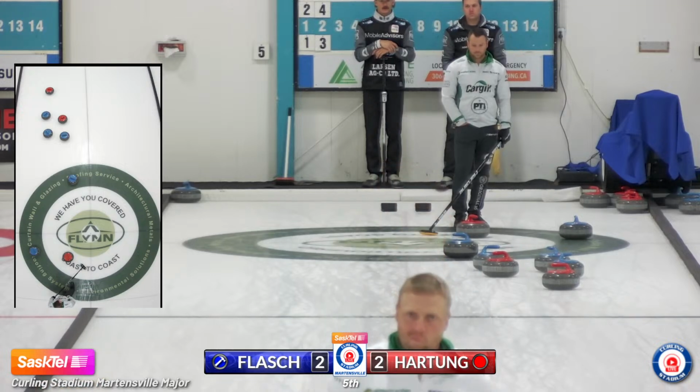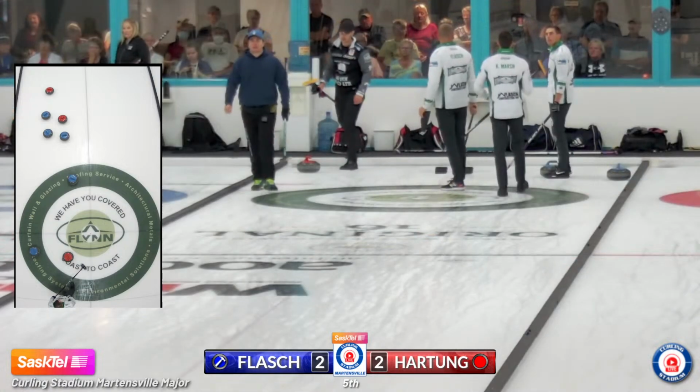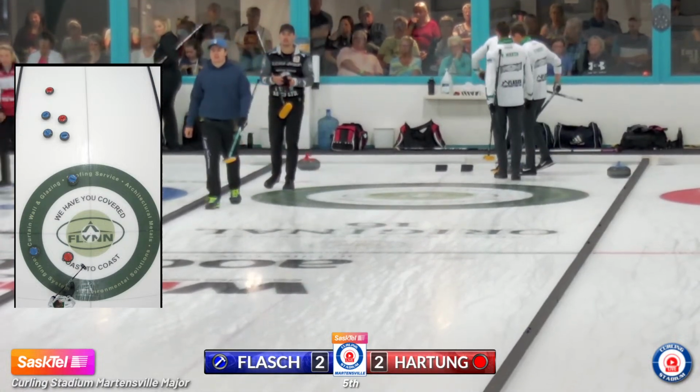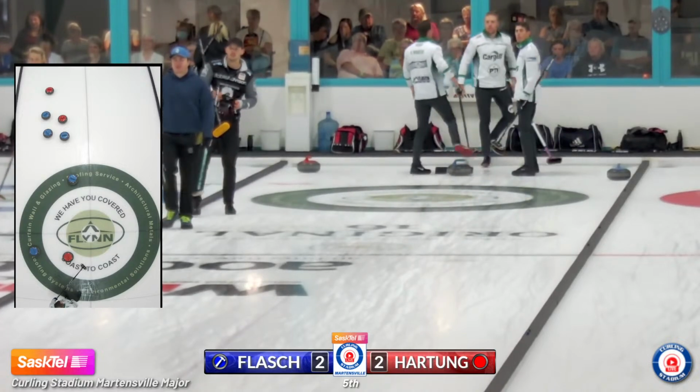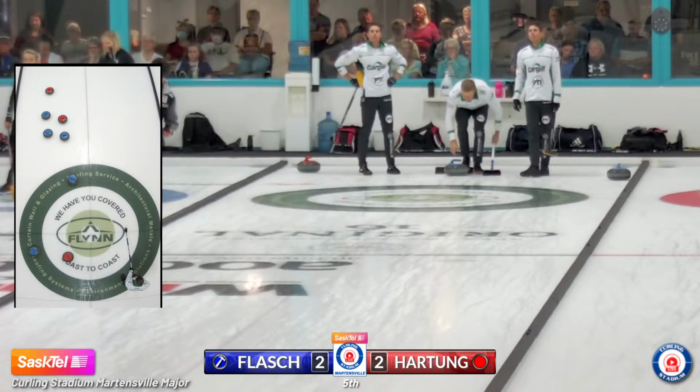Does the job for Kody Hartung for now. It eliminates those 2 blue stones sitting in the 12-foot. No real chance for Colton Flasch to make a play on that stone at the back 8, so he's just going to try to follow it down, sit probably at the tee line or just above.